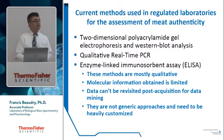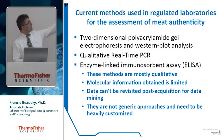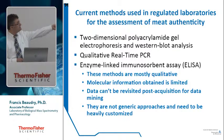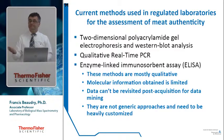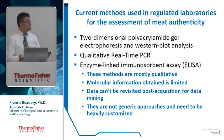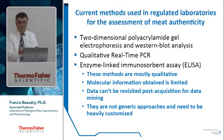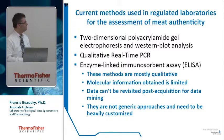So traditionally, there were methods using gel electrophoresis and Western blotting, qualitative real-time PCR or RT-PCR as well, and even ELISA methods were used to do speciation. These methods are mostly qualitative, maybe with the exception of RT-PCR. The molecular information obtained is very limited or almost none. The data cannot be revisited post-acquisition for data mining, so you don't really have data, you just have a signal that you interpret, so that's limiting.